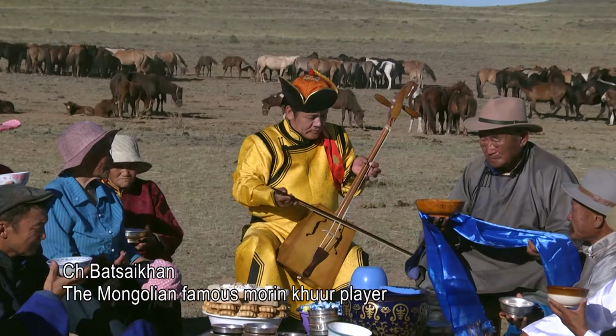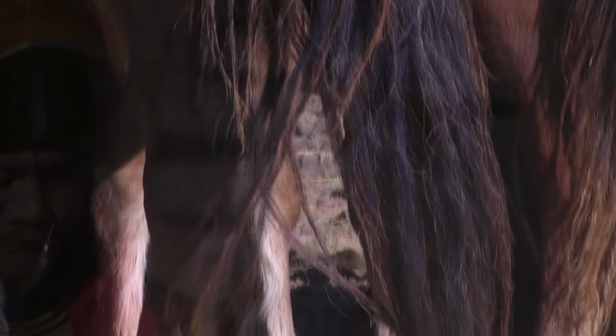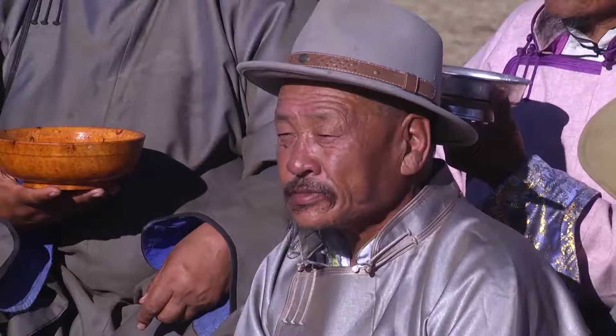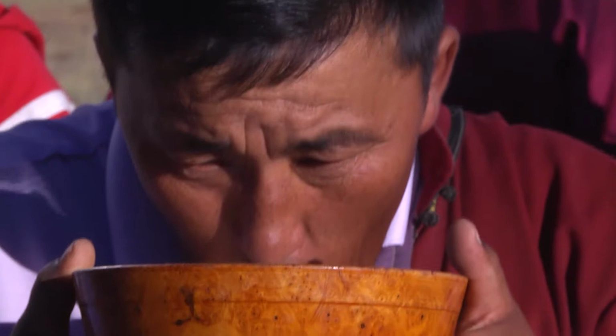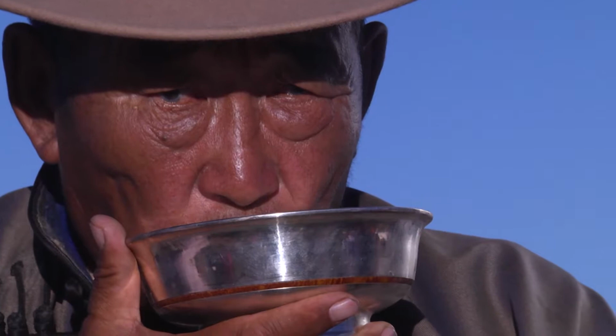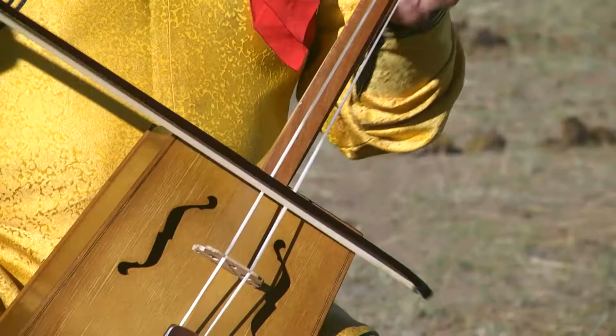Especially, an instrument made by pulling two pieces of hair from the horse's tail, named morin khuur, or the horse-headed fiddle, was created by nomadic Mongolians. It looks and sounds like a horse, and you can make any different sounds of the world on only the two-stringed morin khuur.